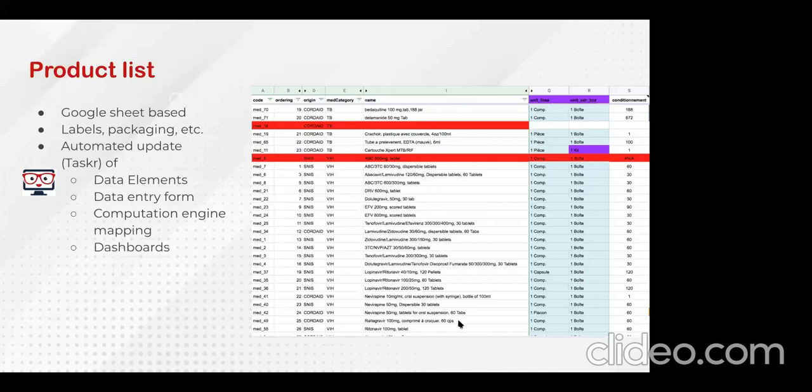And we were able to list in this Google Sheet all the information regarding a product. So we have a unique code for each product, and we have the unit that is used at facility level and at district and regional warehouse levels. And we have the relationship between these two units. So for instance, here you have a box that contains 168 pills, and this allows us to do the conversion between the different levels of the supply chain in the computation, and we'll discuss that later.